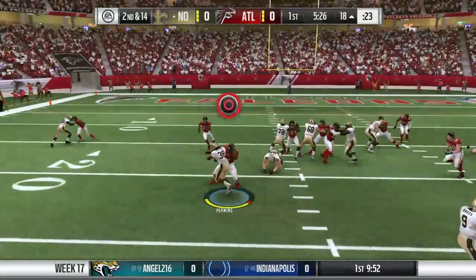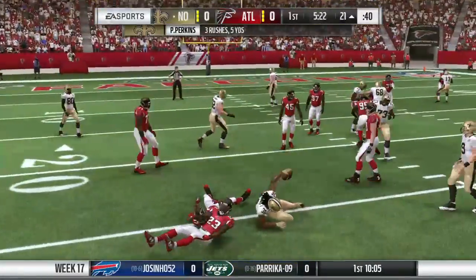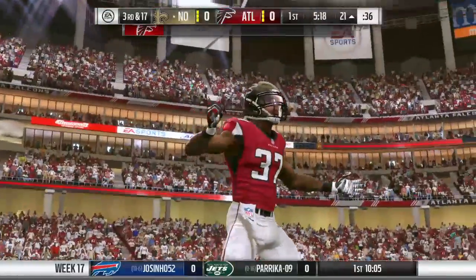On second down, Perkins. And he'll wind up losing yardage here back at the 21-yard line. So he loses 3 yards there.